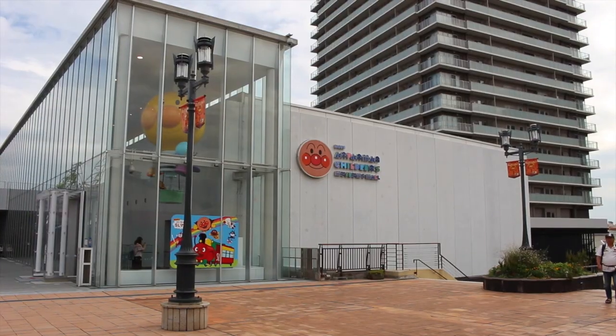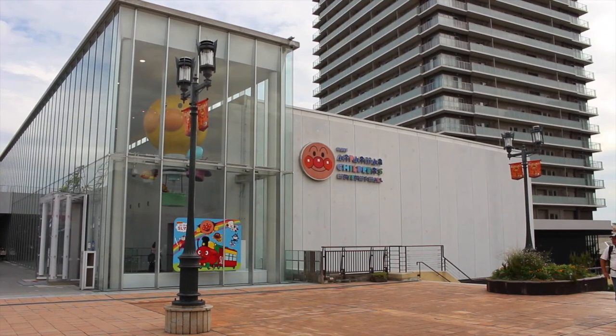So after you've had a little walk through Mosaic and you've had a walk through Umie, you find yourself at the entrance to the Anpanman Museum. Anpanman is a kid's cartoon, basically involves a dude called Anpanman and his adventures with his little bros and that. It's pretty cool. So if you've got kids, or even if you're just a kid inside like me, you can check out the Anpanman Museum. And there's also lots of other cool entertainment stuff to do around here. There's a massive Ferris wheel and there's a couple of game centers and stuff. So let's go check out some of that stuff.